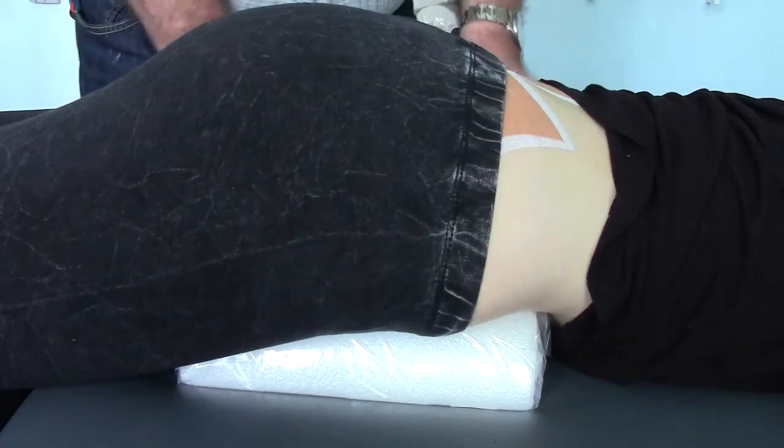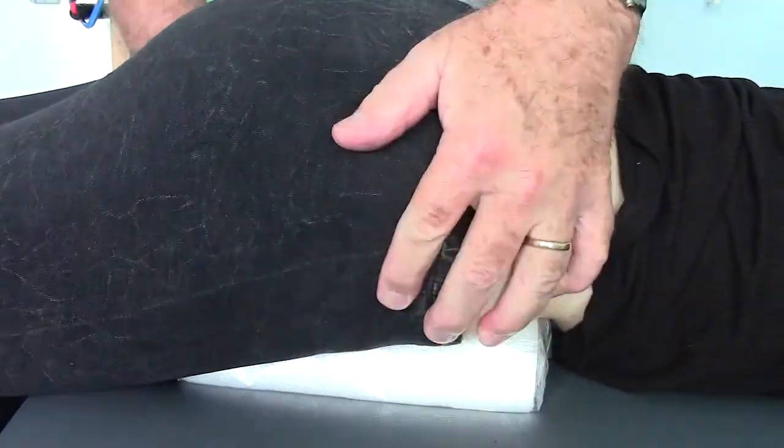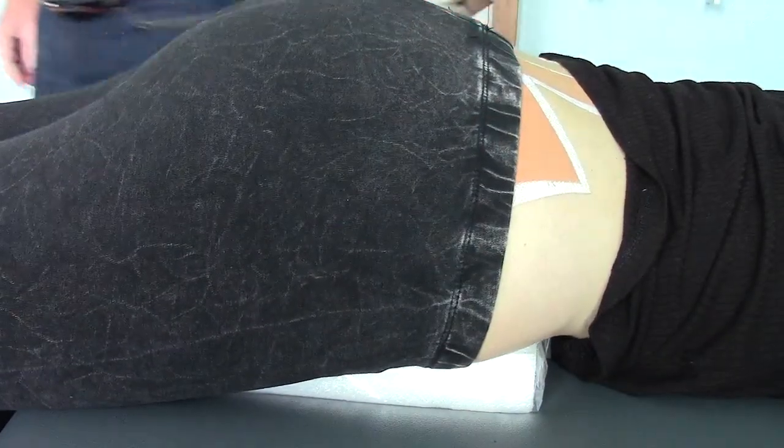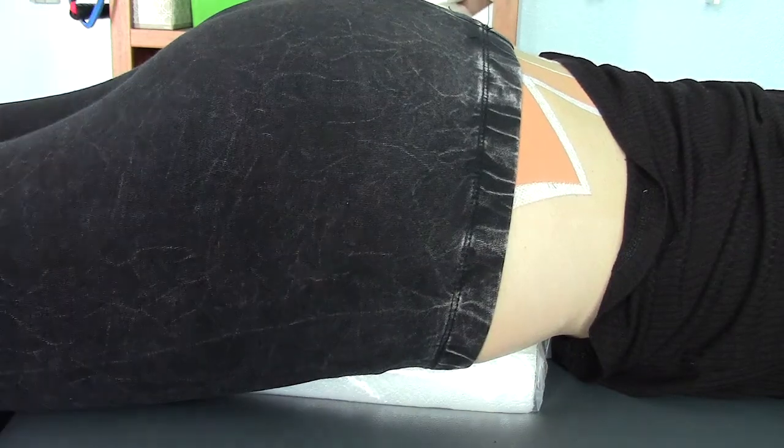I'll do a separate treatment. So I'm putting the foam underneath her pelvis right now. And I'll do a separate treatment to treat the asymmetry of the pubic joint. But anyway, I'll stop filming here and we'll refilm after I finish treatment.